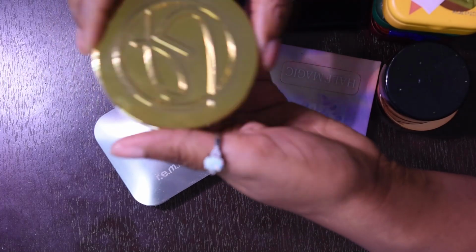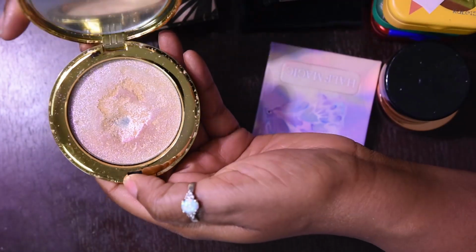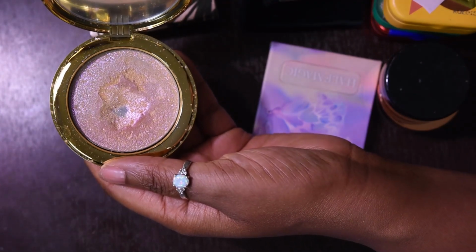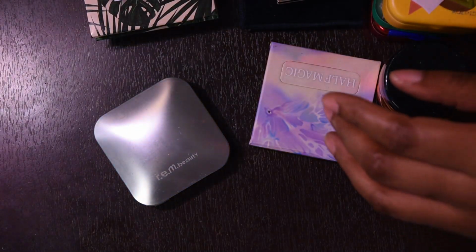This is a JD Glow highlighter in Chaos. This was like a duochrome before duochrome highlighters were really a thing. As you can see, I got a lot of use out of it. I haven't used this in years though, so I'm going to go ahead and get rid of it. That is probably going to be in the trash though. It's not going to actually be decluttered to anybody.